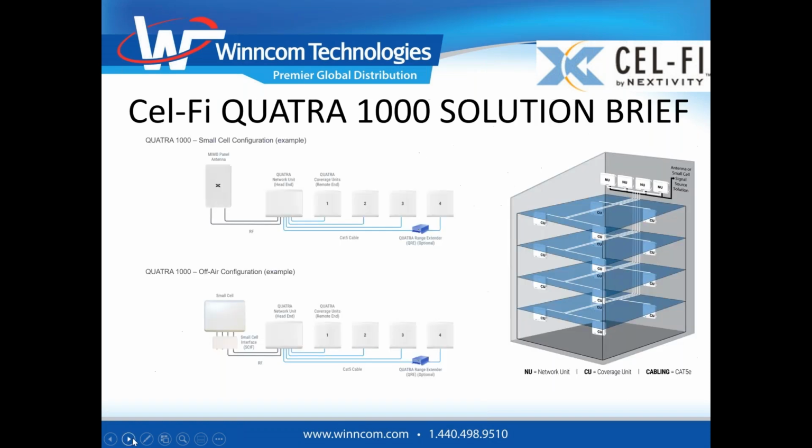Let's see the way you actually can assemble the QUATRA system. One of the options is to have the donor antenna on the roof. You will have the connection to the carrier towers and have the NU in your building somewhere in the server room. That's the connection between the antenna and the NU, with coax cable, and from the network unit up to 4 CUs with Cat5 with the range extender for each CU.